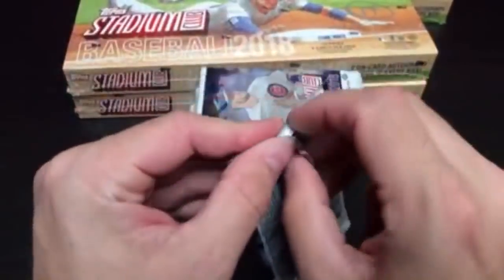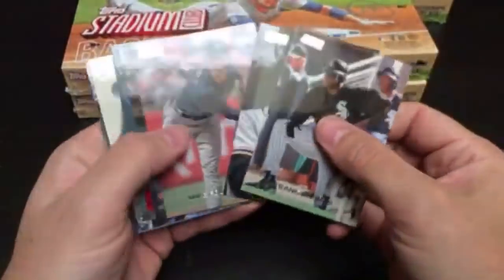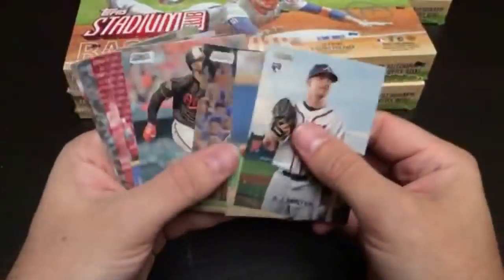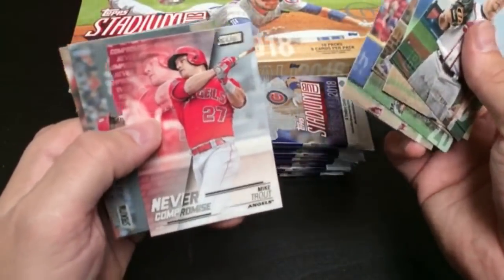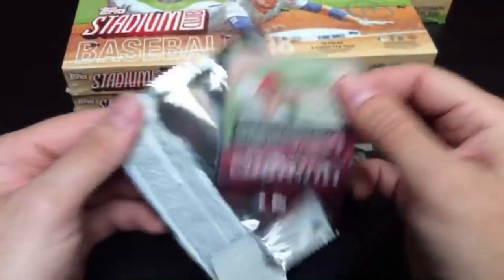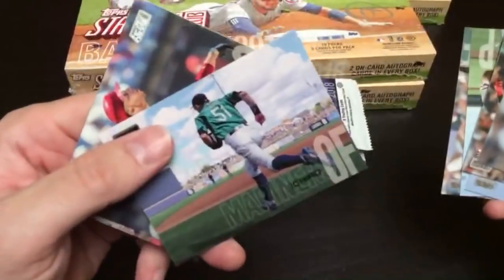Looking for our first auto out of box number 6. Not there. I feel like I'm a dealer at a poker table sometimes, just sorting through cards. Mike Trout, Never Compromise. There we go. Nice card. Ichiro, black parallel. That's cool.